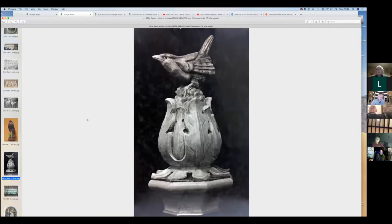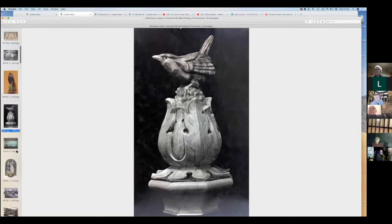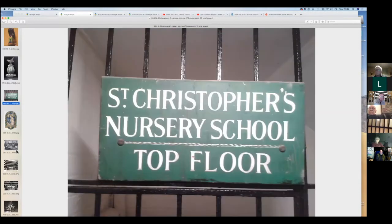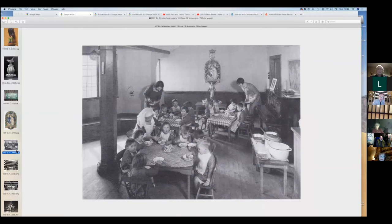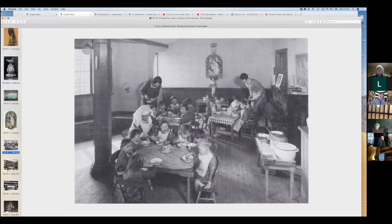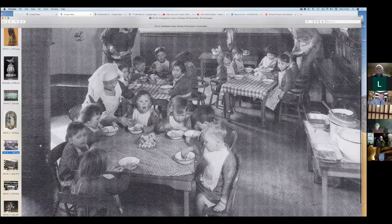Other children were going to the nursery upstairs. This sign still exists, although the nursery was closed about six or seven years ago. And like I said, the housing association wasn't just about putting people in flats from the slums. They made provision for everyone, from children to old people. And the next slide shows that this is in the 1930s, the nursery on the top floor. In the background, you'll see the children enjoying their food. There's this lovely decoration here.